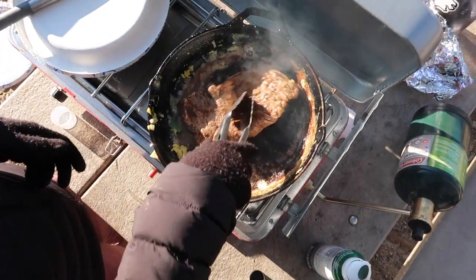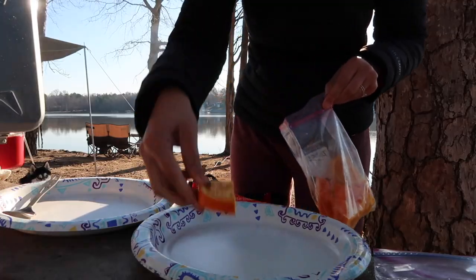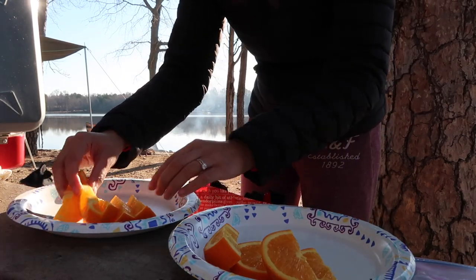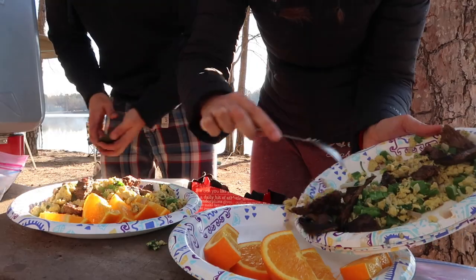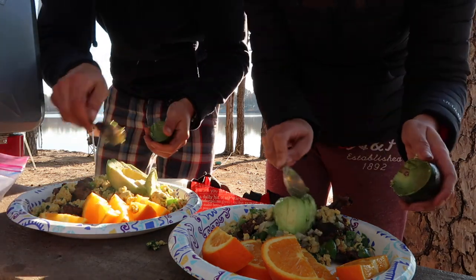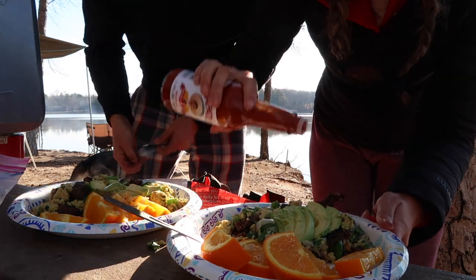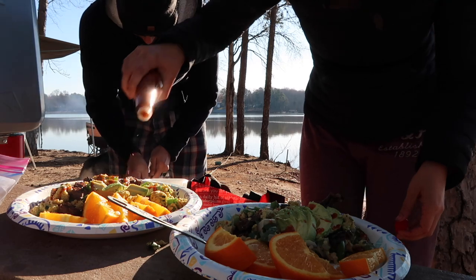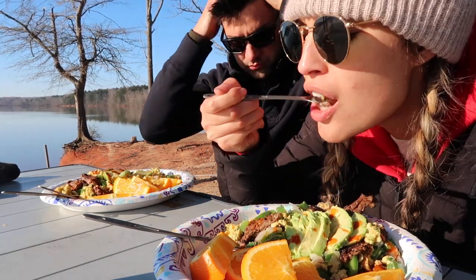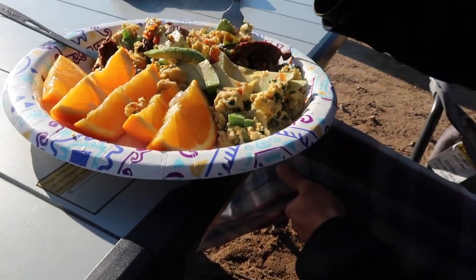And we got a leftover corn masala. He tied himself up again. Help, help, please. Where's the other spoon? I'll scoop the avocado out. Oh, this is excellent.